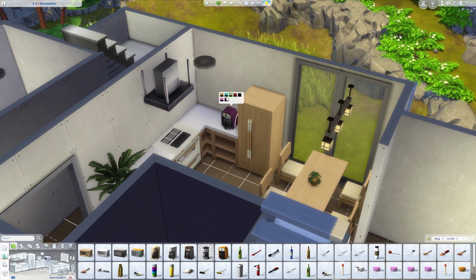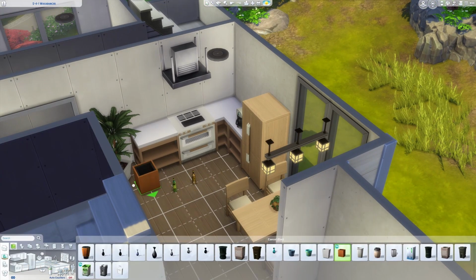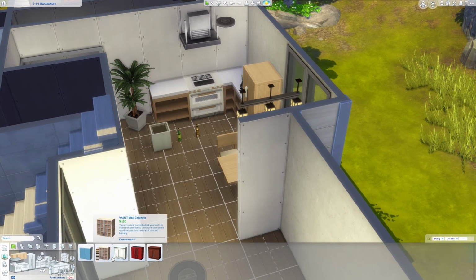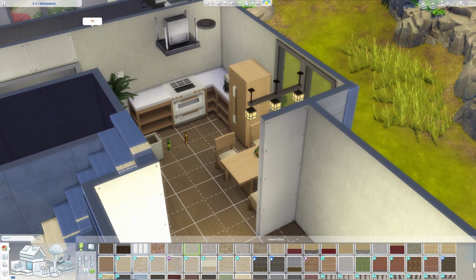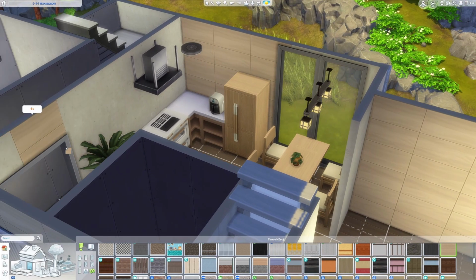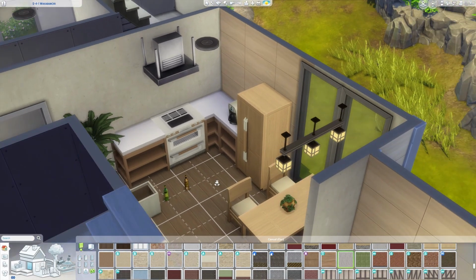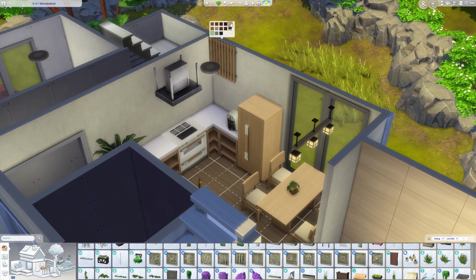So this time I also wanted to use a coffee maker, which I also forget about, which you can see here. I usually don't use them for some reason, just because I forget that they're there. And that's because I'm usually building tiny homes or even micro homes. There's usually not that much space in there, so I can't really use the counter space I have, which is also the reason why I don't use a lot of decorations on counters in smaller houses, just because I want them to be functional.